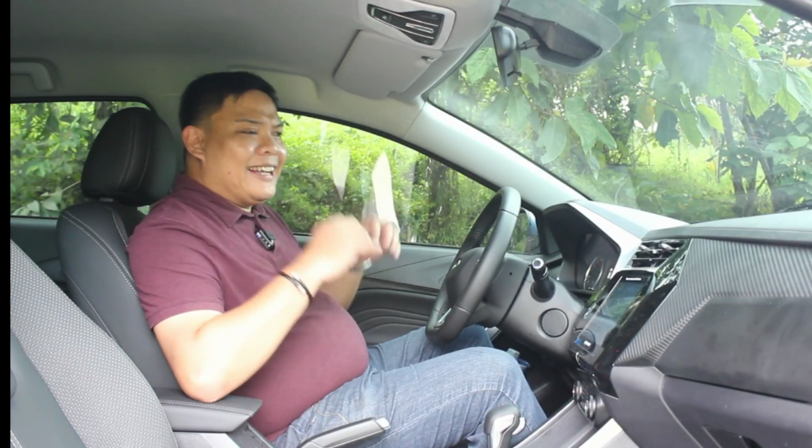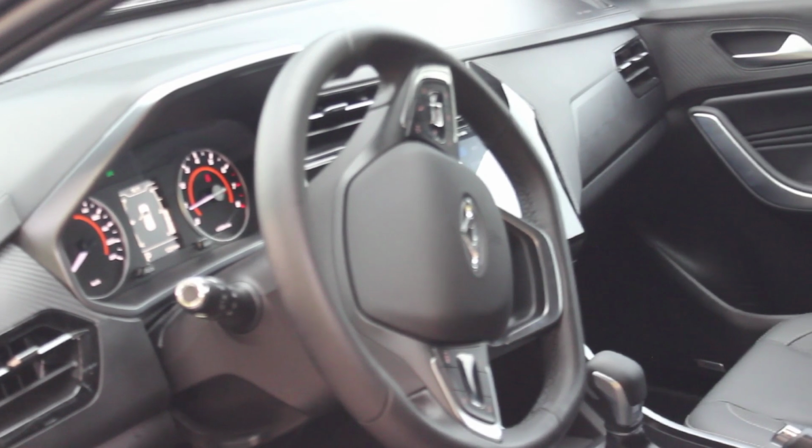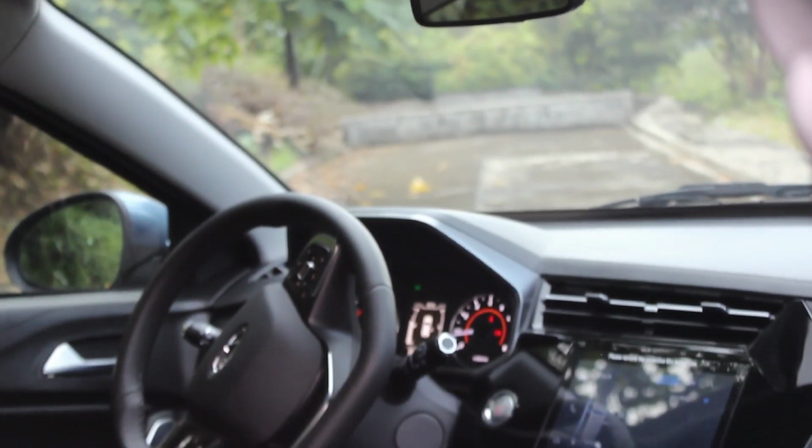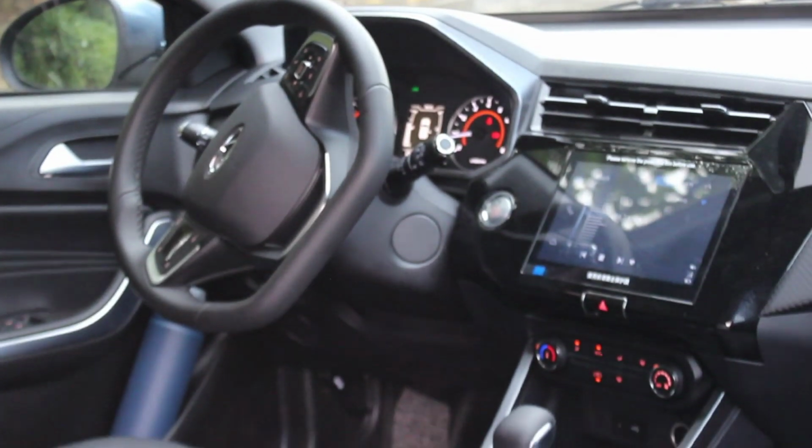Like I always say, cutting costs by offering fewer features or more basic materials is perfectly acceptable, as long as you don't compromise on good design and build quality. And that's exactly what you get here. Ergonomics is still very good. I like how the center of the dash is slightly angled towards the driver.